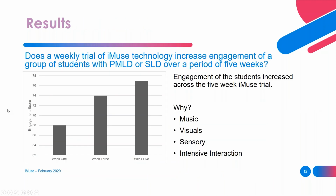So these are the results. This is what I found. As you can see, the engagement scores did gradually increase across the 5-week trial from week 1 to week 5. And I've discussed why that might be. So as I said, it could be that just the adding of music to the student's day by having an iMuse session may have increased their engagement, as there's a strong link between music and engagement.